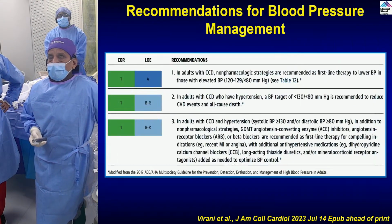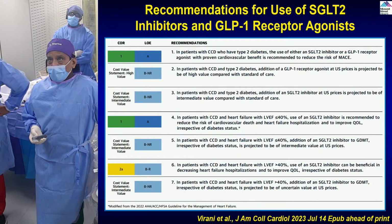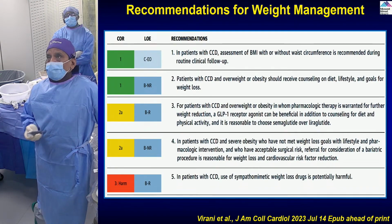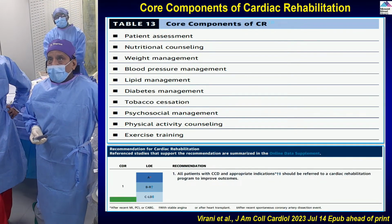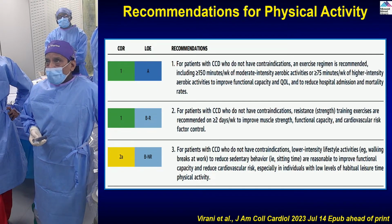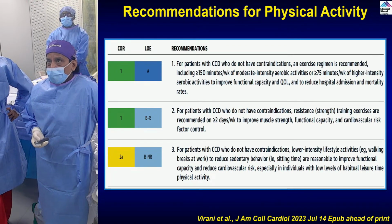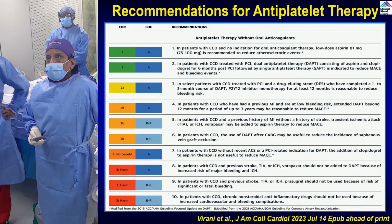And then blood pressure management, again very strict, aggressive, multiple drugs, and then SGLT2 and GLP-1 receptor agonists, even for patients without diabetes, because they also reduce weight, and they talk about this weight management for these CCD patients. Cardiac rehabilitation, they have really put it up with increased physical activity. People say, well, how much activity should you do? It's 150 minutes per week of moderate intensity aerobic, or 75 minutes per week of high intensity aerobic, which is class 1. And then of course, less than that, like 2 days, becomes class 2, and so on.